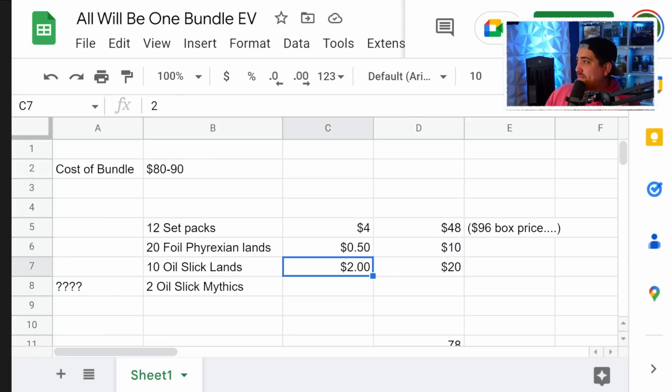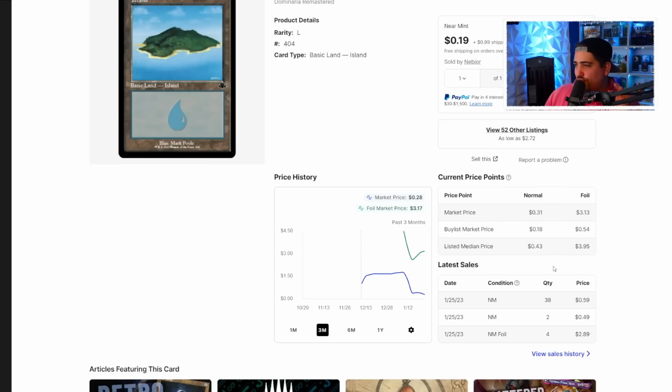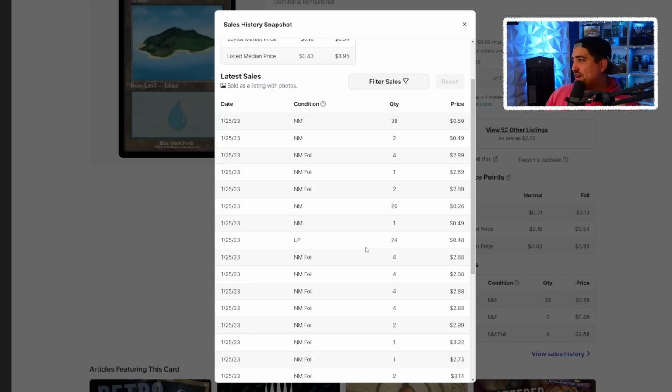I'm comparing these in my brain to like the retro foil from Dominaria Remastered. And this might get me in trouble on the video. Let me know if you totally disagree with this. But like these are holding up way better than I thought they would. I think on the podcast I said I thought these were going to be under $1. I was completely wrong. These are holding up in the $2 to $3 price point. Now I don't know that the Phyrexian ones are going to do quite that, but these are 12 of these lands per collector booster box, which is very similar to 10 per bundle.